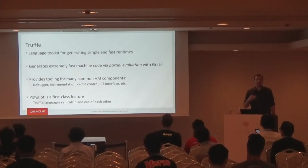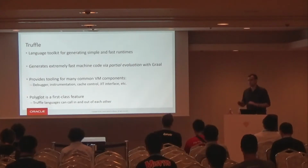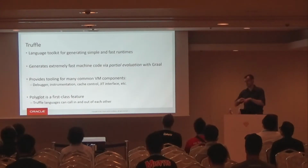Truffle is a language toolkit for generating simple and fast runtimes. They're simple because the idea behind Truffle is you build an AST interpreter, and then that's it. AST interpreters are about the simplest possible runtime you can build, but they have a tendency to be slow. They're very simple to reason about, very simple to debug, but they end up walking a full tree, and there are generally more efficient ways of achieving that.